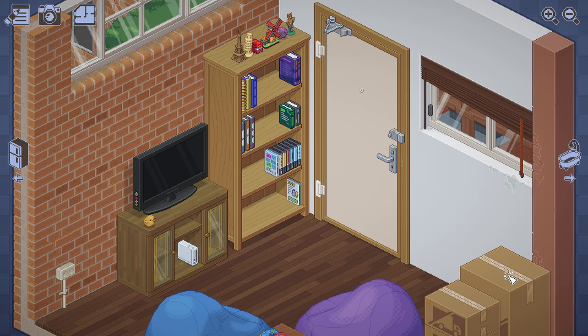Haven't seen this game in a while, love it. I'm just getting into it now. I don't know how many stages are left, but I've been doing this for a while now. I'm kind of concerned how much time I've sunk into it.